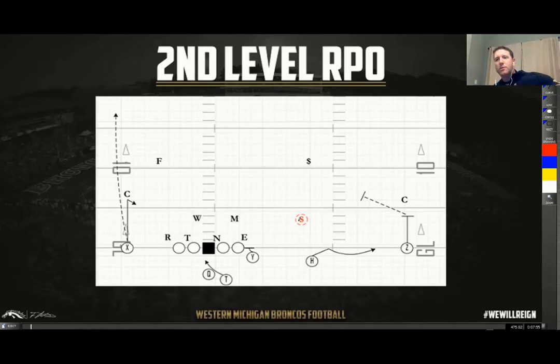Once again, we start with the single to the boundary. If I ever have an open access hitch, I have the gift hitch. I want to ride the mesh and deliver the hitch. Just take the easy 6 to 8 yards on the completion. Same thing, that will convert to a go against press or squat. And if we ever have a one-on-one matchup we like, let's take it.